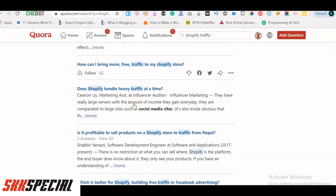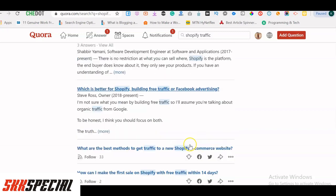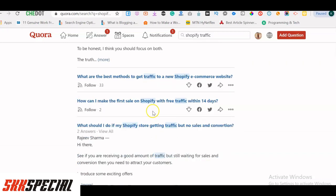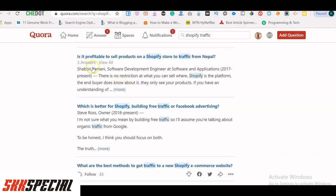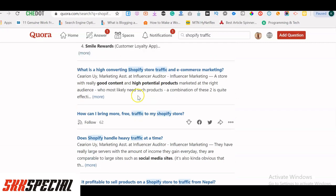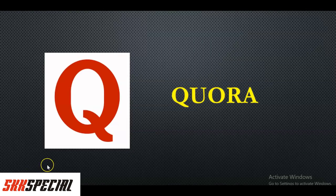So you can still come down and check other questions, like which is better, Shopify, building free traffic or Facebook advertising. You can answer this. So what are the best methods to get traffic to a new Shopify commerce? You can answer this too. There are many questions that you can answer. So you can pride yourself by answering 5 or more questions. Make sure you give a detailed answer to every question. So that is that for Quora. So let us go to the next option.